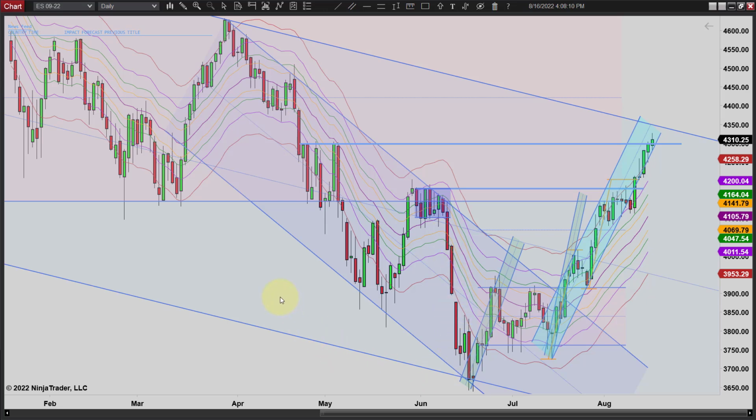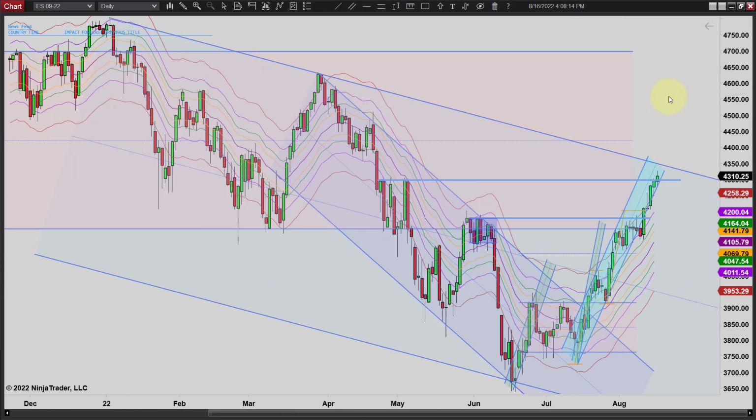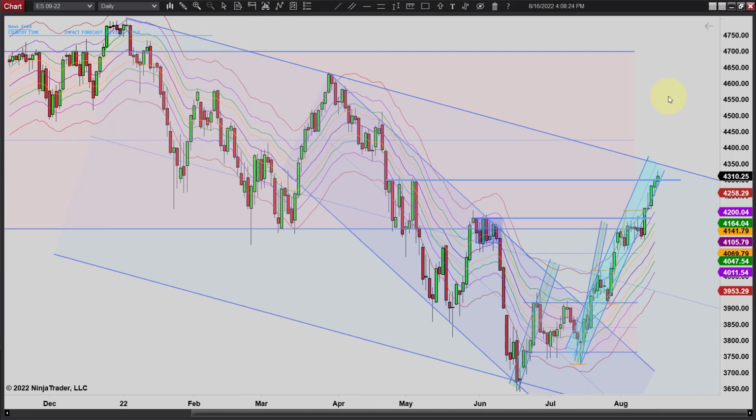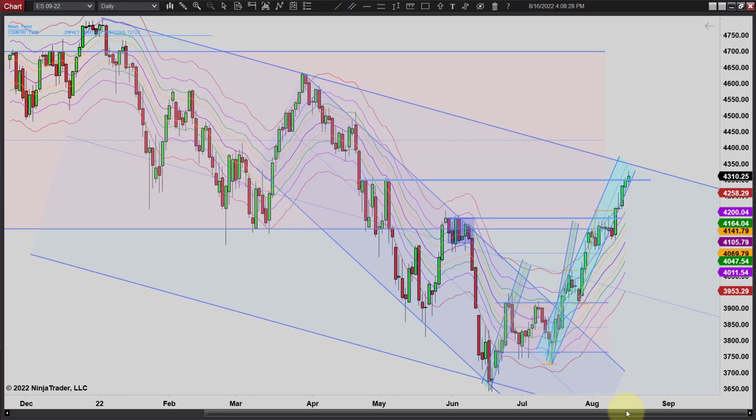Who knows? But if it continues higher past this trend line, then it's possible we're in a strong rally and this thing may keep going. So at this point, I'm still leaning towards a new low. So anyway, let's flip over to the 2,000 tick chart.